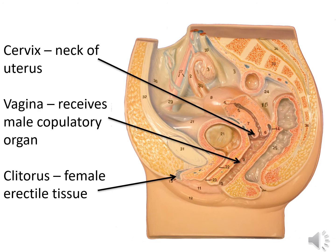The next structure is the vagina, which, according to one of the textbooks I used to teach out of, the vagina receives the male copulatory organ. I've had a couple of students who have had to ask, huh? What? Insert penis here. Yep, that's the function of the vagina, is pretty much insert penis here. Receives the male copulatory organ. Put penis here, put sperm in. Hopefully the sperm meets up with the egg.